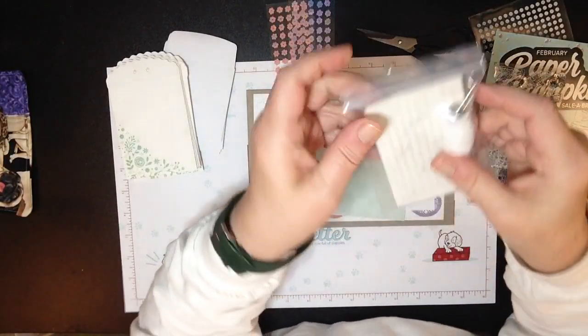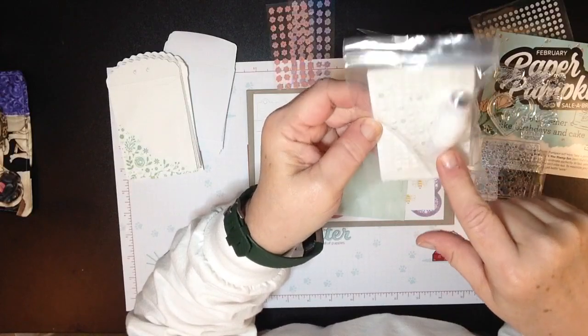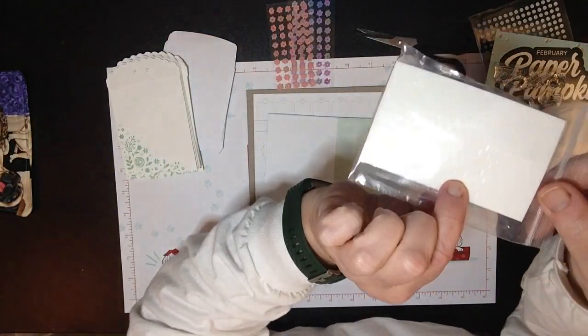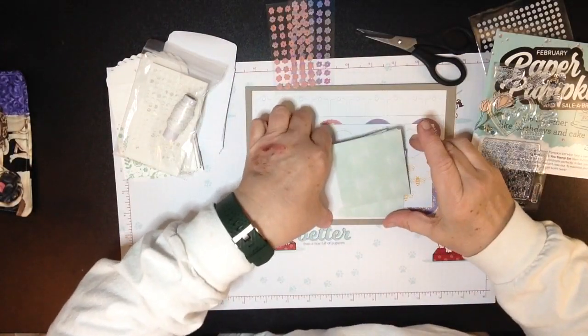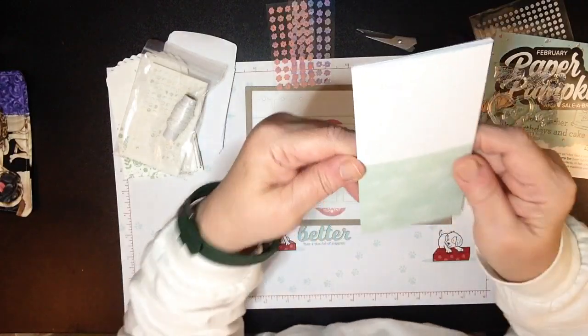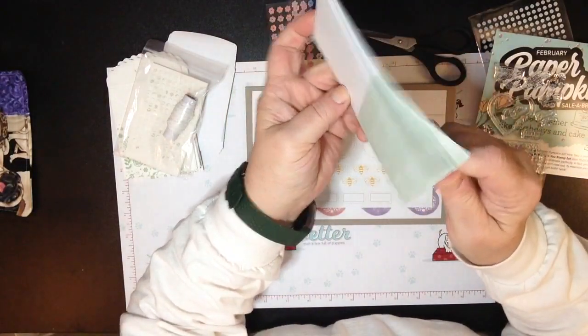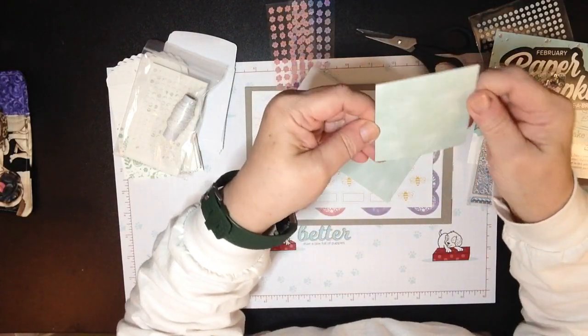Then in here we have the glue dots. And we have dimensionals and some white baker's twine. So that's fun. And these are the mini dimensionals. So we have mini and we have standard. So they gave you mini. So then we have some little tiny note cards. And I'm going to assume that this is a mint macaron color. So these are like little, when you fold them, they're like 3 by 3 size.